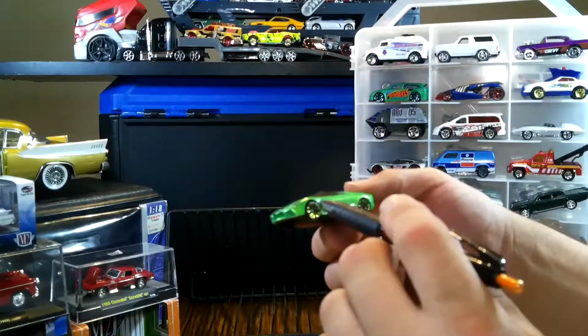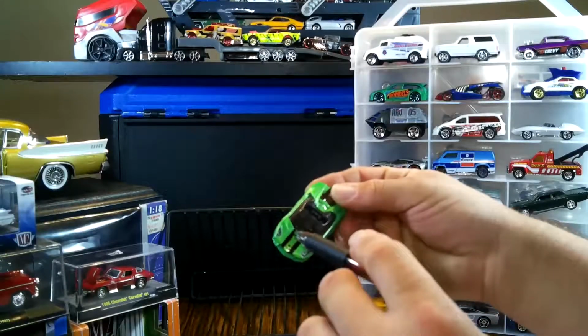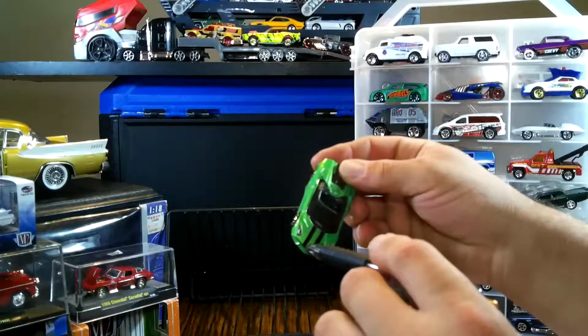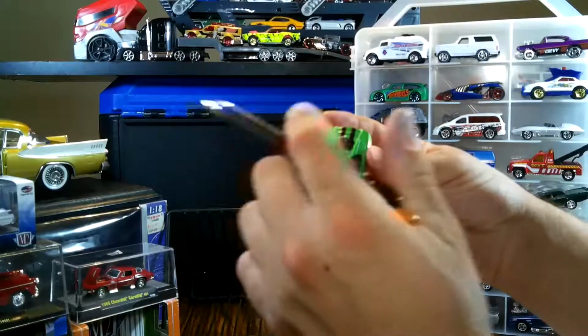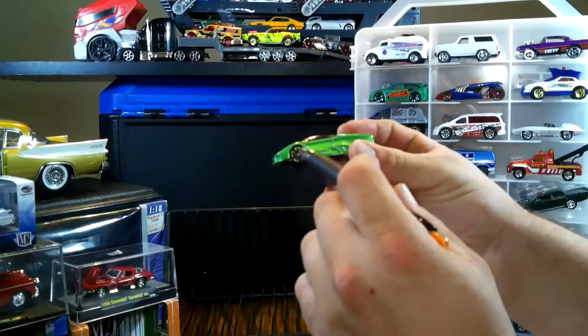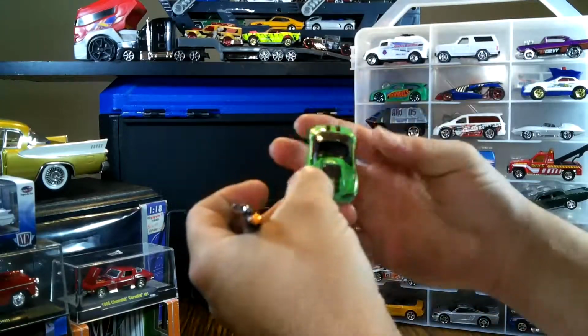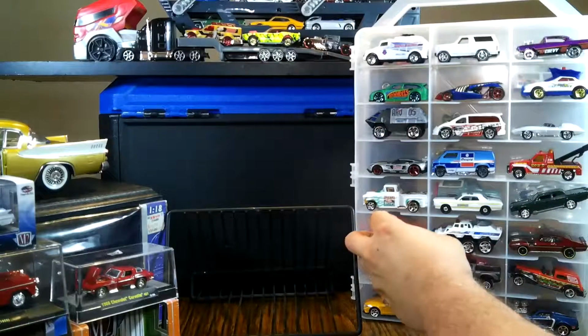Beautiful. So it's a two-tone paint job on this car. It's got the black stripes. And look very closely, there is the Lamborghini symbol. It's got the headlights, very great detail. And the black interior, and the gold rims. Beautiful diecast. That is a beautiful car.